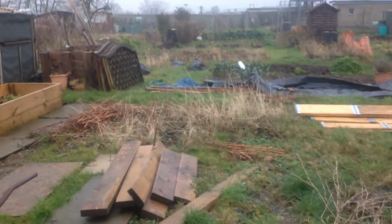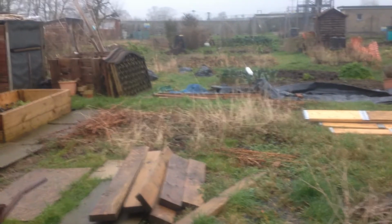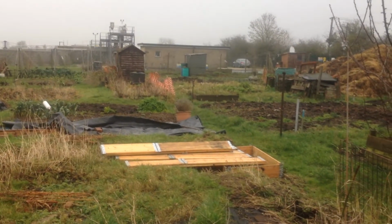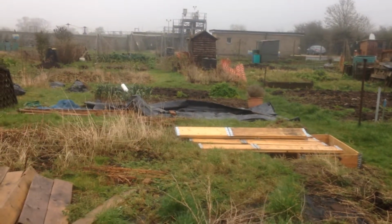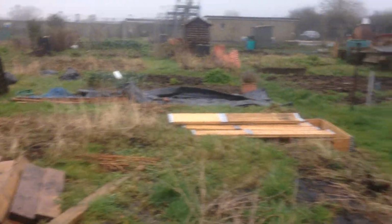That patch where the raspberries are, I've cut them all down, as you can probably see, but I'm going to dig a lot of those out because that's just rampant, and I've got a small bed that I've placed in there, and I've got another six to put out, so there's going to be a few beds down here, I think, in front of the polytunnel.